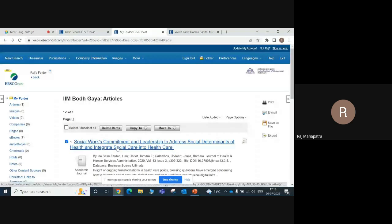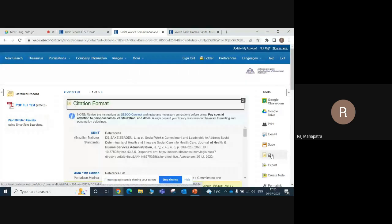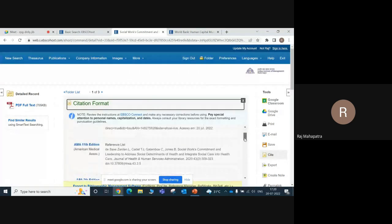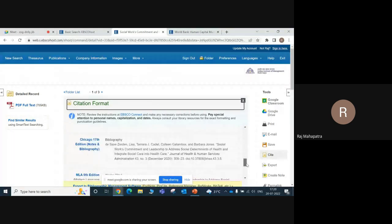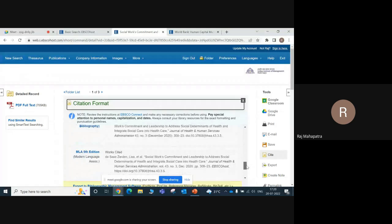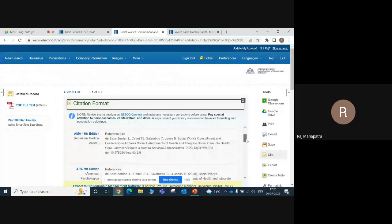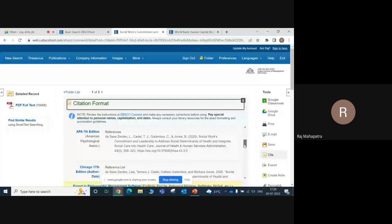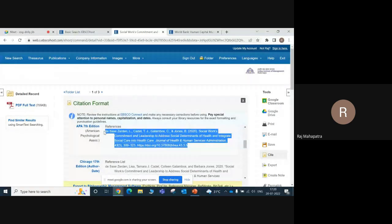Other tools: you can also get the site tools, and here you can also get the same email tools. If you click on the site tools, we are providing you the citations in nine formats: ABNT, AMA, APA, Chicago, Harvard, MLA, Vancouver. These are the popular citation styles. So mostly in management, APA and AMA are the popular style guides. If you require these citations in APA, just Control C and Control V.